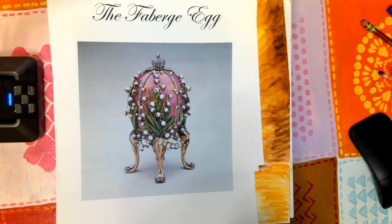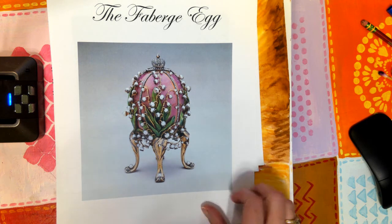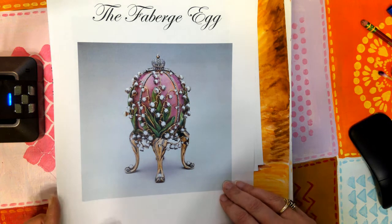Have you seen one of these before? You may not have seen the original ones. There were about 50, but some of those are even lost. So we'll get to that. The Faberge Jewelry Company made the first Faberge eggs in Russia in the 19th and early 20th century. The Imperial Russian royal family, led by Tsar Alexander III, commissioned them as Easter gifts for the Empress.